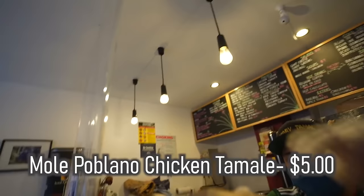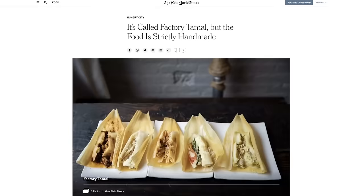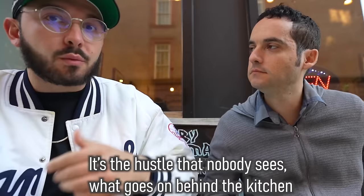Yes, two and three. Thank you. Thank you so much. They started as an inconspicuous little cart in Corona, Queens, only on weekends, upgrading to a bigger spot in the Lower East Side, getting covered by the New York Times, and then blowing up and being one of the most popular places here. That's why I love coming here, because not only is it just the food that you're enjoying, it's the backstory. It's the hustle that nobody sees, what goes on behind the kitchen.